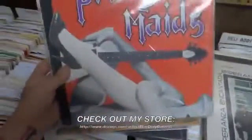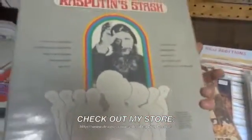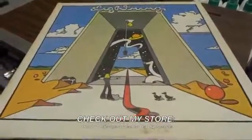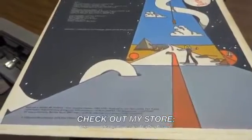And the Bullocks Brothers, and also these two that I'm definitely buying, and that is the Pretty Maids, which I just love that freaking cover. It's basically like 80s rock metal type stuff, and it's actually pretty decent. And then this one, which I think is probably the most badass record that I'm going to get today, and that's Rasputin's Stash. Really great cover, and also just fantastic music. It's like soul with a little bit of psychedelic rock. It's really badass, and yeah, so. And we're just going to skip around.